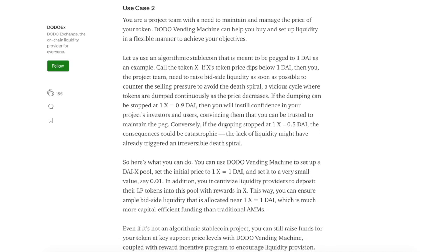And then you also have another example with the stable coin. Say for example, X tokens drop below 1 DAI, you'll need to raise the other side of liquidity as soon as possible or else it'll be offset. We already explained that to you. And then obviously when it's offset, it's going to be worse and worse and worse.